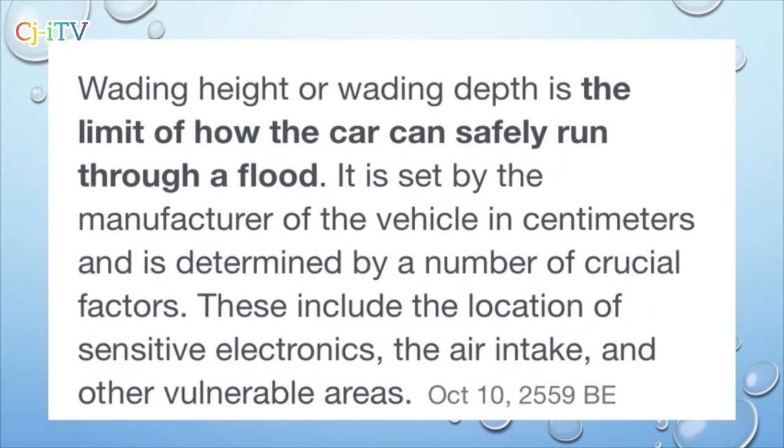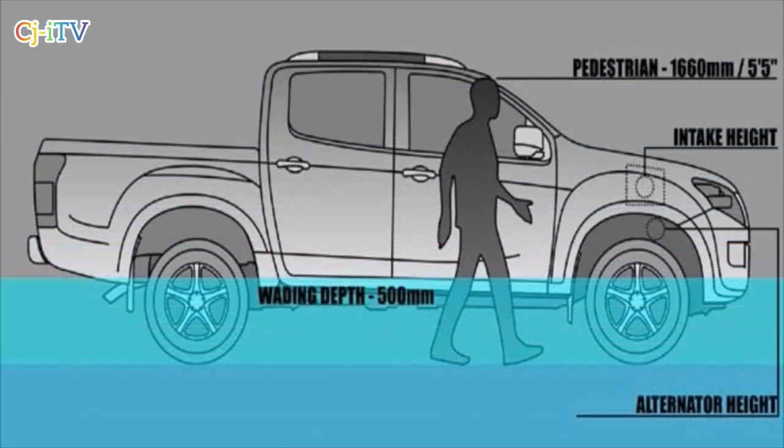So wading height, ano naman yung wading height, guys, no? Or wading depth is the limit of how the car can safely run through a flood. It is set by the manufacturer of the vehicle in centimeters and is determined by a number of crucial factors. This includes the location of sensitive electronics, the air intake, and other vulnerable areas. So ito yung wading depth, guys, no? So from the ground clearance, and then mayroon siyang limit na clearance para hindi siya masisira, no, pag mayroong baha.